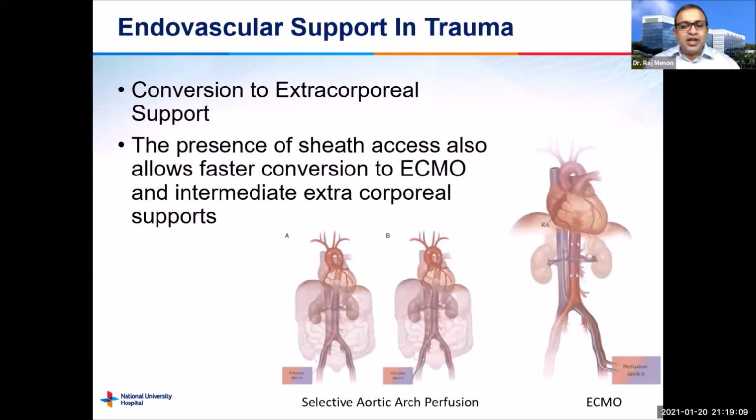Now, the other use of having some degree of endovascular access is that if a patient really continues to deteriorate, you can use this as a route to convert this patient's treatment into not just your typical angioembolization or your diagnostics, but also for more advanced kind of life support. Now, there are not many centers which can support these kind of life-saving supports. But being able to perform ECMO, extracorporeal resuscitation in a patient who's dying in front of you, having access there makes it a lot easier to quickly institute.